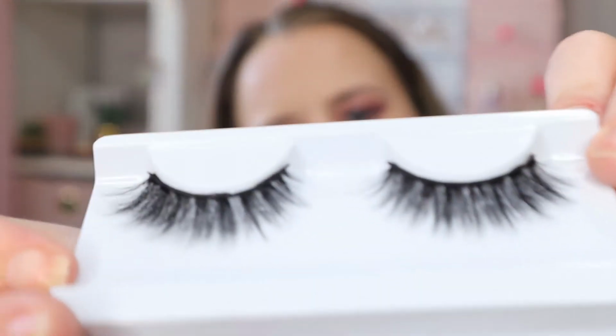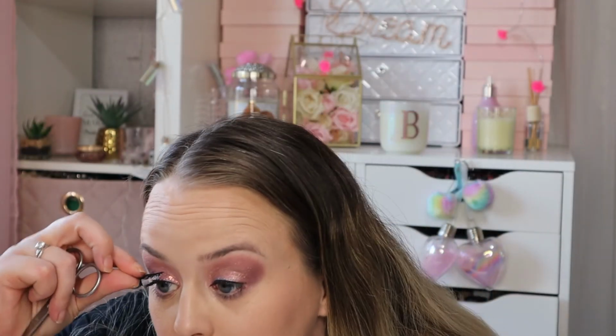So it's time for lashes. These are really pretty lashes. My only criticism would be that they do have quite a thick lash band, and it is quite a square, solid lash band. They do feel fairly uncomfortable when they're on. They feel like they are sort of jabbing into your eyelids, and they do have a tendency to flick up at the corners after a while, again just because they are so thick.